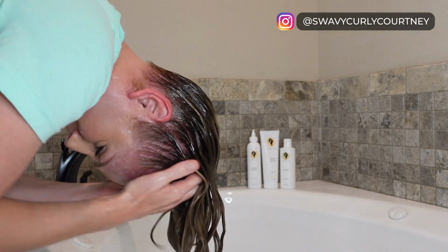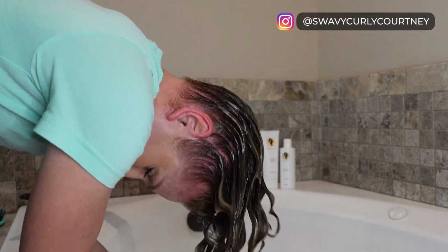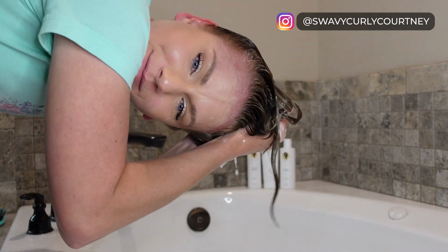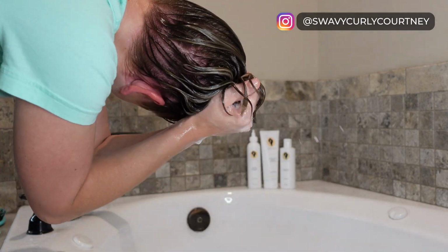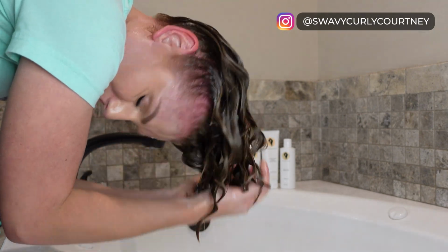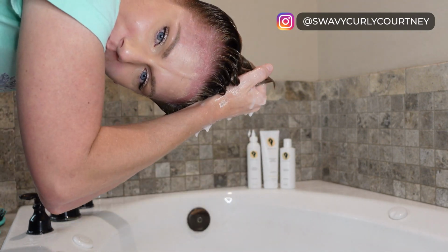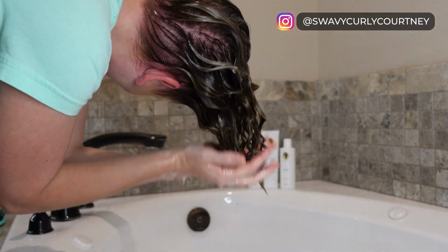Not only does this really make me intentional with my wash day application, I do feel like it helps my curl clumps start coming together, especially when my hair was in the transition phase, when I was going from styling my hair straight to styling it wavy curly. This squish to condition, I personally feel like really activated my curl memory and helped my curls find their curl families faster.